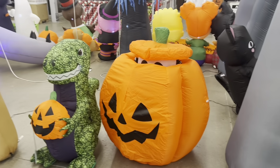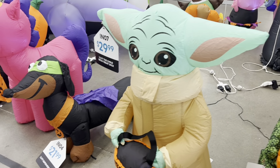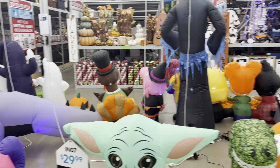The At Home store had tons of different Halloween inflatables to choose from, ranging, I believe, from $21.99 and up. They did have some Thanksgiving ones as well.